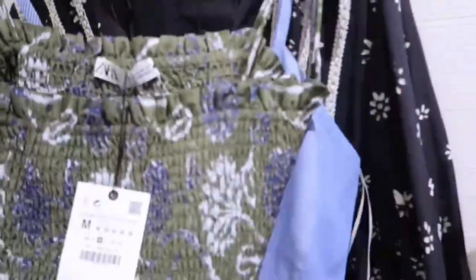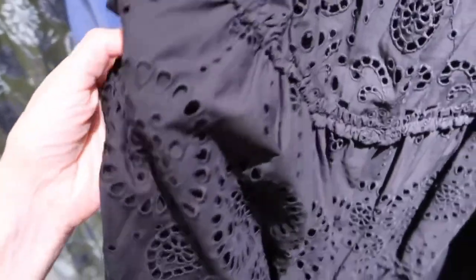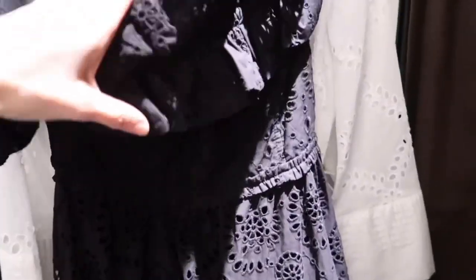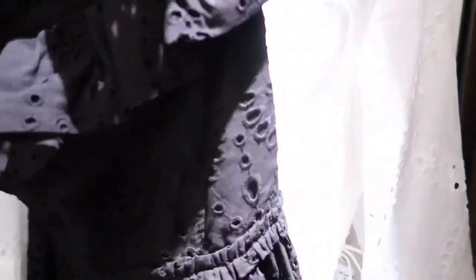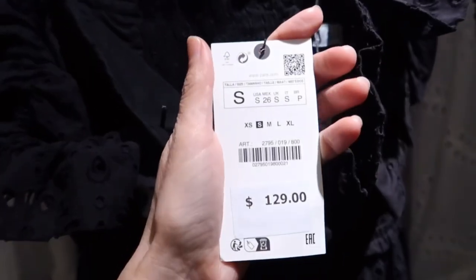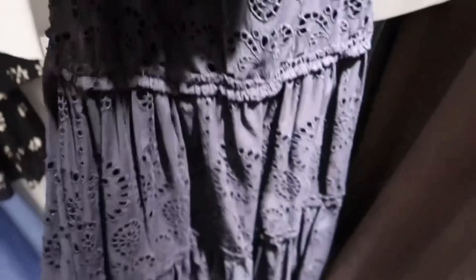Okay, so now I'm gonna move the dresses here. This one is beautiful. Look at the detail. Doesn't have pockets, that's fine. It's more like a strapless dress, more like a cha-cha-cha type of situation. This one, okay, where is the tag? Here's the tag. I'm going to be trying on the size small. The price is $129. It is pricey, but I can tell that it's really well made, guys. It has lining and it's beautiful.